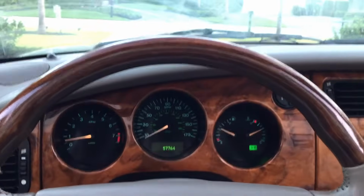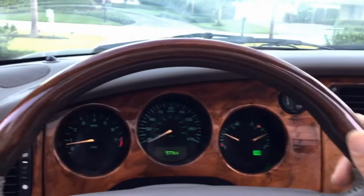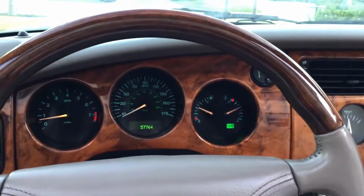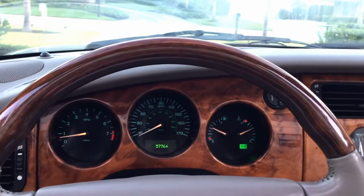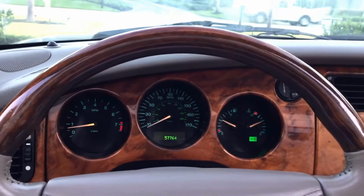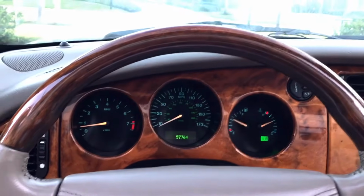It'd be terrifying in a Jaguar. I remember I had an old XJS years ago. It was, I don't know, 81 or 79. Every time you'd turn on one of the turn signals, the wipers would go off. So that was just terrific. But, you know, that was part of the mystique.